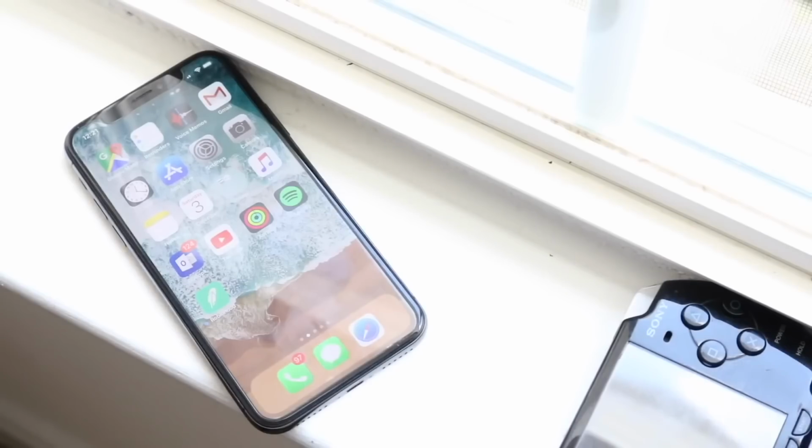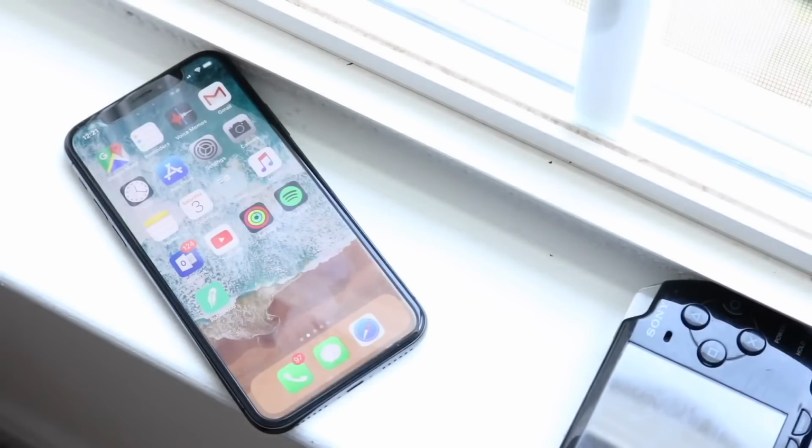They both are water resistant. The iPhone X is IP67 dust and water resistant for up to 1 meter of water for 30 minutes. The Galaxy S10 is IP68 dust and waterproof for 1.5 meters for 30 minutes. So a little bit of difference there. The Galaxy S10 does have the advantage there, but really, I don't think you're going to be dipping these things in water anytime soon.